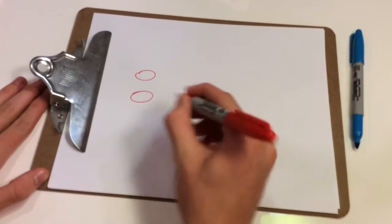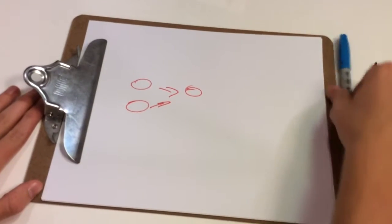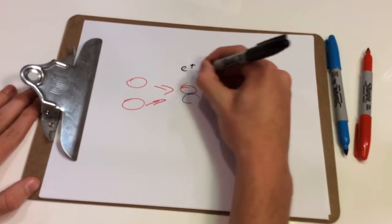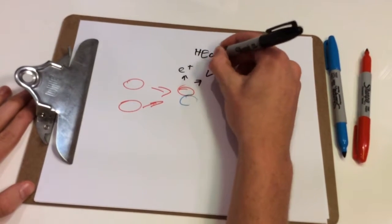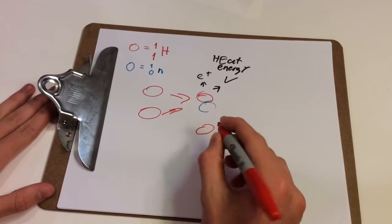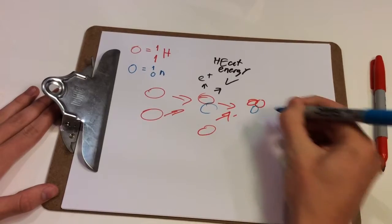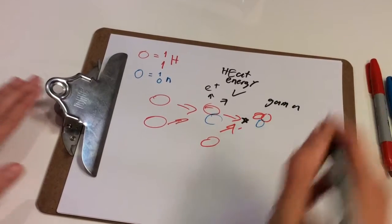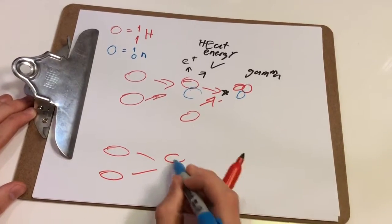In stars, two hydrogen atoms collide, causing a hydrogen atom with a proton and a neutron, and releases a positron and a neutrino, and also heat energy. Next, another hydrogen atom fuses with it and forms a 3-2 helium atom and releases gamma radiation. This rare process happens all the time.